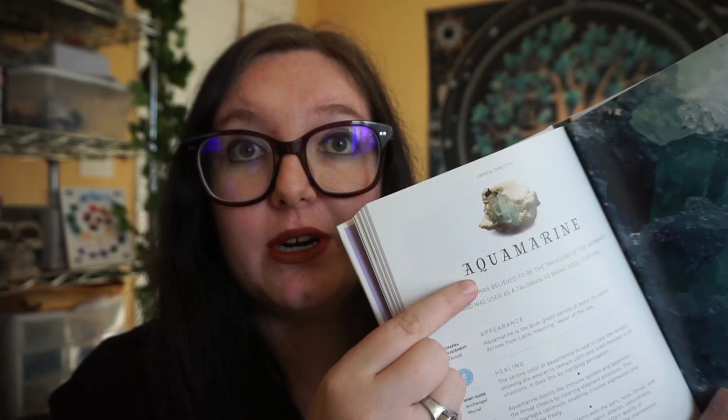Each of these has the name, a brief quick summary, and appearance, so it talks about how it looks. Then it has 3 sections for healing. Sometimes they're more spiritual, sometimes more mental, and sometimes there are a few physical. Over here on this side, you've got the chakra. It says spirit guide, but it's always the archangel, so not really a spirit guide, but whatever. And then the birthstone.